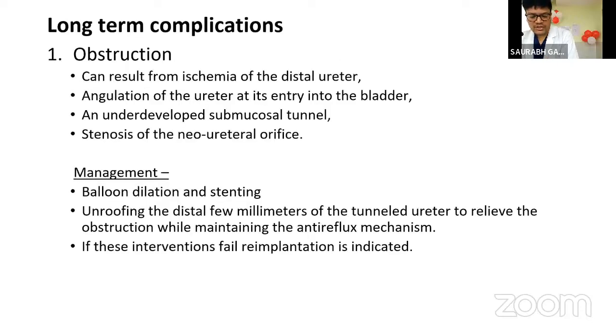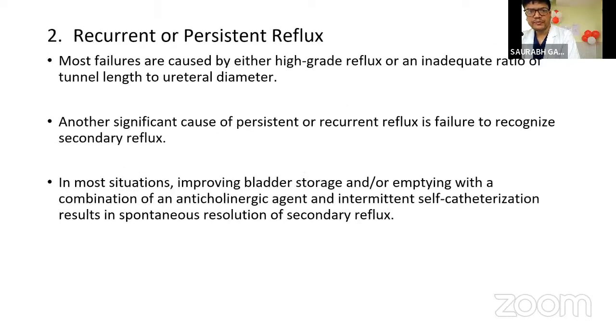Now, the long-term complications. Long-term complications can lead to obstruction, and it could be due to ischemia of the distal ureter, angulation of the ureter in its entry to the bladder, an underdeveloped submucosal tunnel, or stenosis of the neo-ureteral orifice. Its management can be done by balloon dilatation and stenting, or unroofing of the distal few millimeters of the tunneled ureter to relieve the obstruction while maintaining the anti-reflux mechanism. If these interventions fail, reimplantation is indicated.